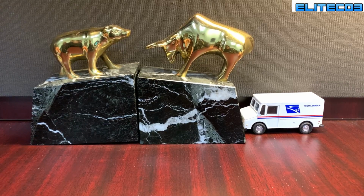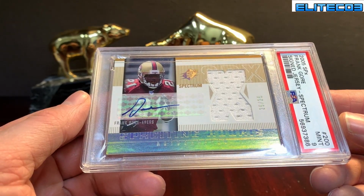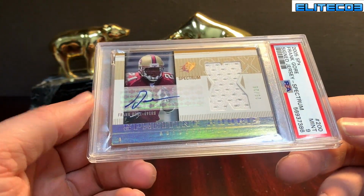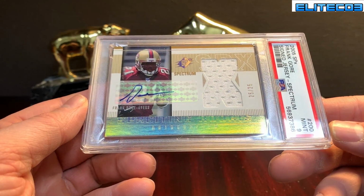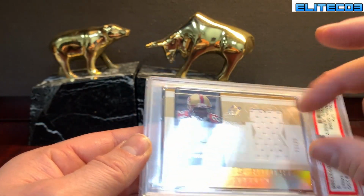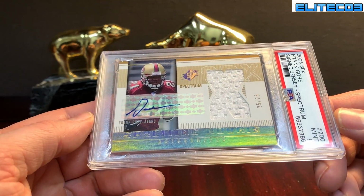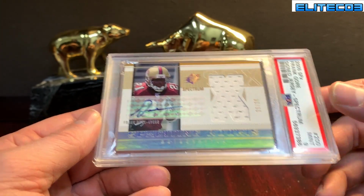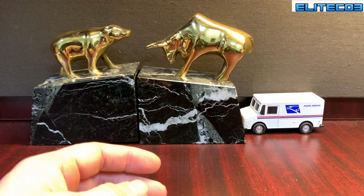This is a sweet one coming up. So Gore Spectrum, and this is one I bought raw, and it came in and it was just clean. I didn't think it was a 10, but I thought it was for sure a 9. So Spectrum 25. It's got a bigger window on the 25s, and then the 1275 Gore has a smaller window, and this background is gold instead of silver, so that's the differences, and the print run, of course. But that's one of the coolest cards in the order.